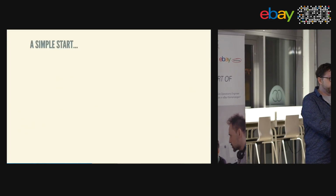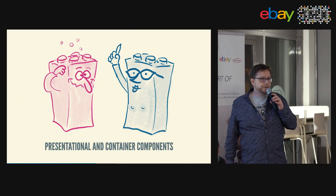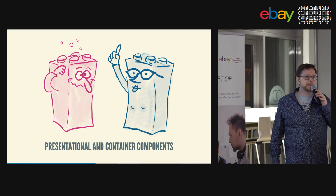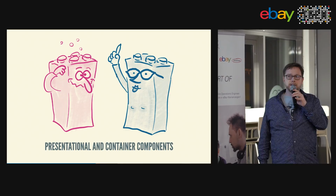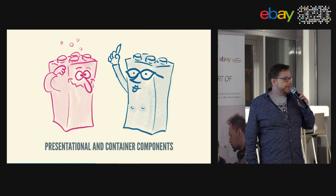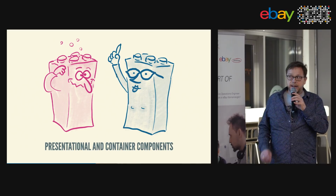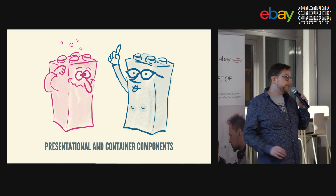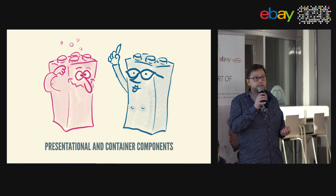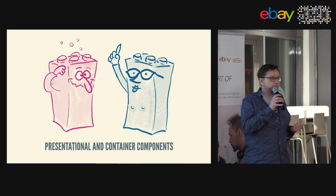Okay, so how can we improve this? There's this concept of presentational and container components. The top mind of React, Dan Abramov, wrote a nice blog article a couple of years back where he explained the concept that you should differentiate between presentational and container components. The presentational components are also called dumb components. They shouldn't have any logic in them. They should just have the job of displaying the data that is passed to them as props.